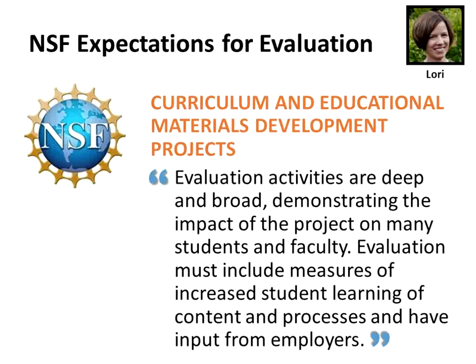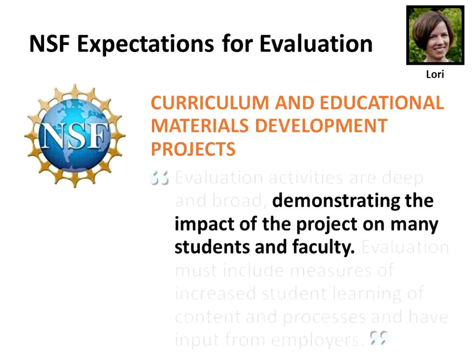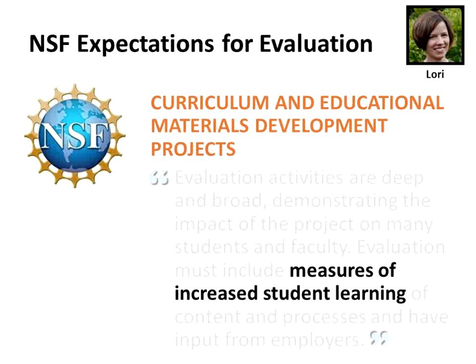So let's get back to the solicitation. This is an excerpt from the section on curriculum and educational materials development projects. We can read through the statement in any of these and get some clues for how evaluation should be focused. For example, here we see that NSF wants to see the evaluation demonstrate the impact of the project on many students and faculty. So we know right away we need to look at the reach of this curriculum, who it has reached, who's using it, and with what results. That's probably beyond the scope of a small ATE project, but let's look at what else it says anyway.